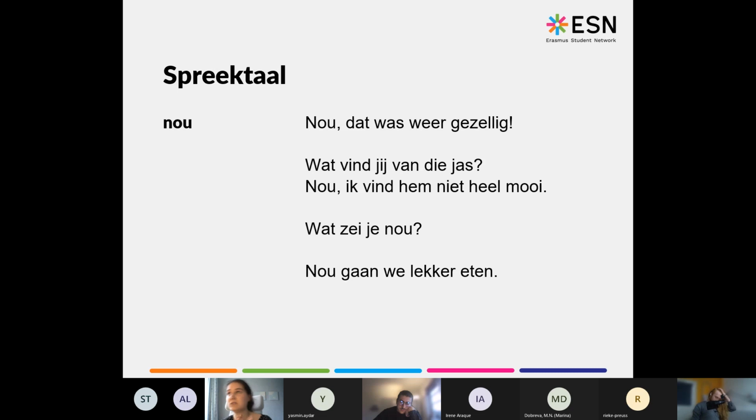But you can also use it in more of a context like now or right now at the moment. In a sentence like, nou gaan we lekker eten. Now we're gonna eat really good. We're gonna have a really good meal. So in another context it can also mean at this moment. So instead of nu, we use nou. It's also like, wat zei je nou? Wat zei je nu? So what did you say now?